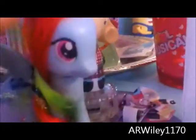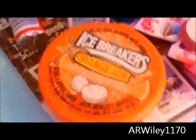So I'll go to one of my first presents. My sister got me icebreakers, Lifesavers, a Rainbow Dash necklace, and a My Little Pony pin. There's another pin right there that I have. Yay! Got my first ever dog tag.